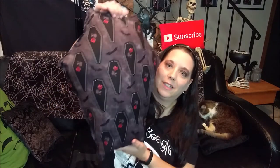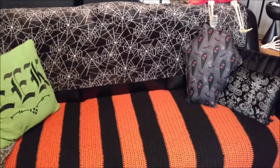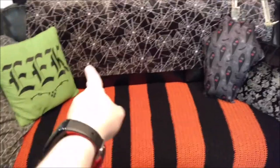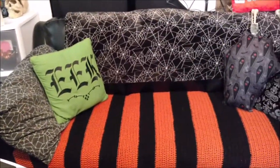I can't wait to go to the craft store and get another bag of polyfill pillow stuffing so I can make the second one. Oh, it's so beautiful. I absolutely love it. I'm going to put it on the couch. So hold on one second. Alrighty, there we go. It would definitely look really cool with another one over here to match, just to kind of balance it all out.